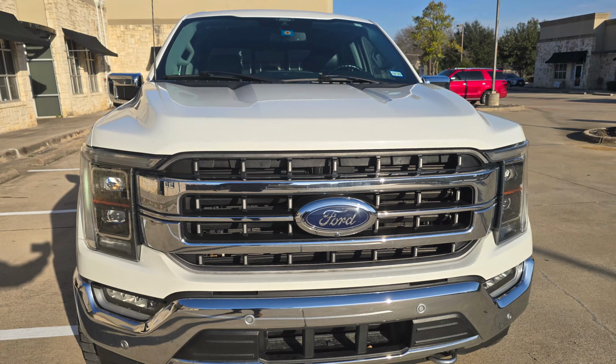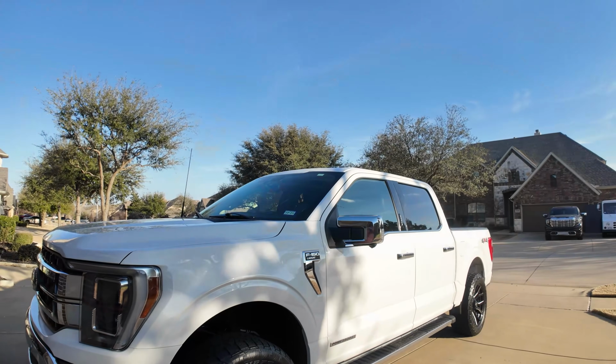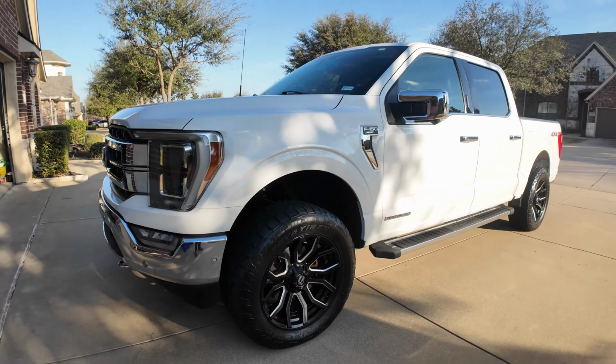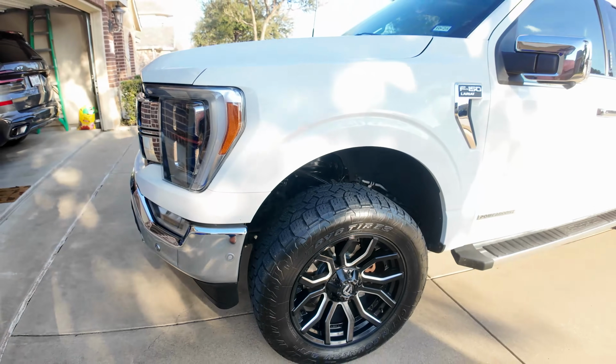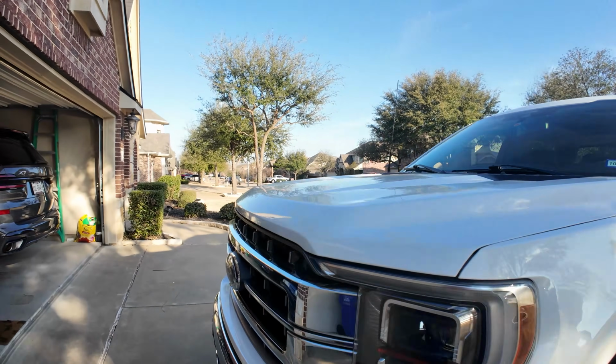The one thing I didn't like about this truck was the chrome mirrors and the chrome bumpers on the Lariats. I could have got a Sport that didn't have it, but I just got a great deal on this one, and so I went ahead and bought it. Then I put these Fuel wheels on there with a little bit of edge cut just to tie in the chrome and the black and make it look pretty good. I thought it looked pretty good and rode good.